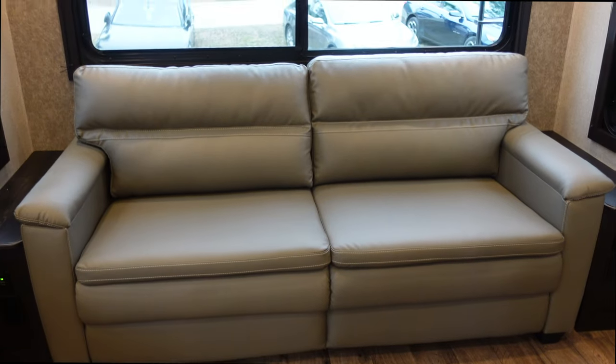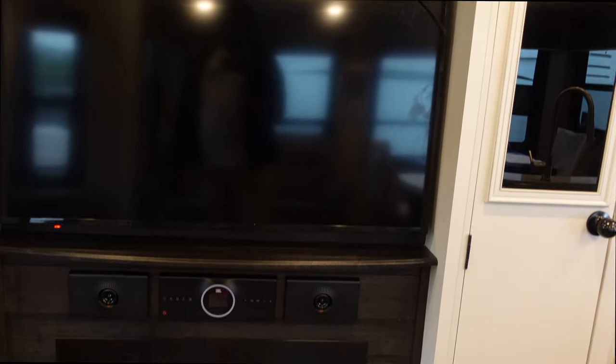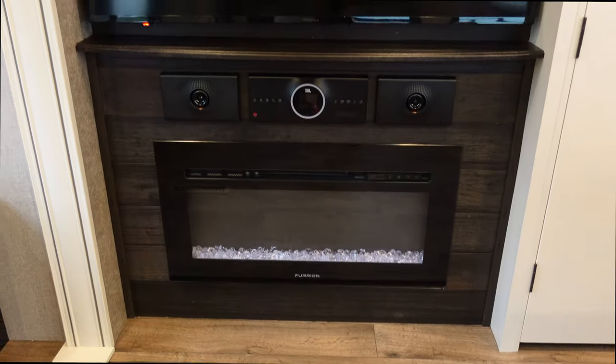We have a couch that does convert into a sleeper sofa. Nice size flat screen TV right here, mounted right above your fireplace. You've got your JBL speakers there. Inside your cabinetry, you can put anything you need, whether it's a DVD player, or if you have a PlayStation 5, you can easily fit that there as well. Coming over here, more cabinetry for storage. Really nice. I love the little glass that they put on there. Gives it a little bit of elegance.